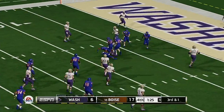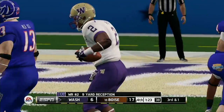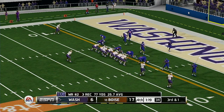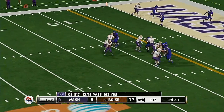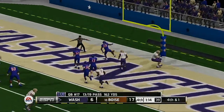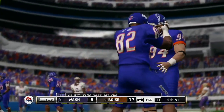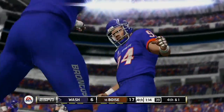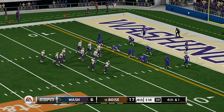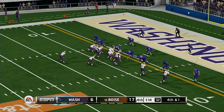Quick throw out to the receiver. And down he goes, the 7-yard line. Quick pass, tight end, and he wasn't ready for it. Fourth down again, and let's see if the third time's the charm as they try and put an end to this drive.